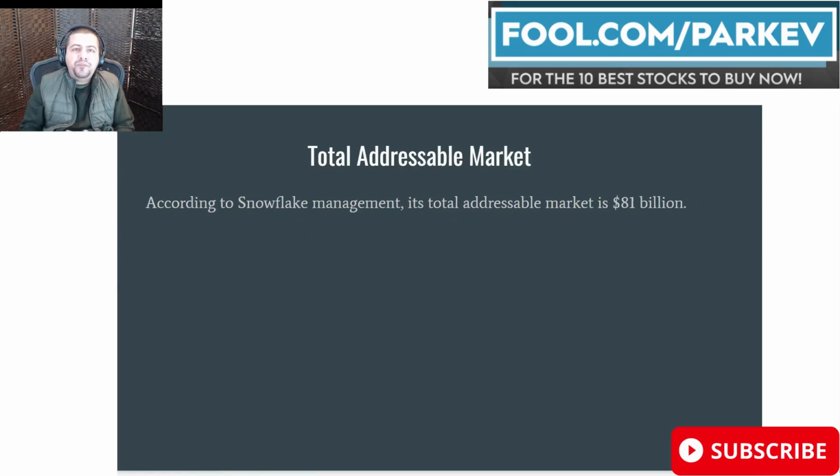The next step in my framework looks at the total addressable market, and according to Snowflake management, its total addressable market is $81 billion. So it might seem like a massive figure, 81 billion, but of most of the companies that I follow, 81 billion is on the lower end of the spectrum in terms of total addressable market.